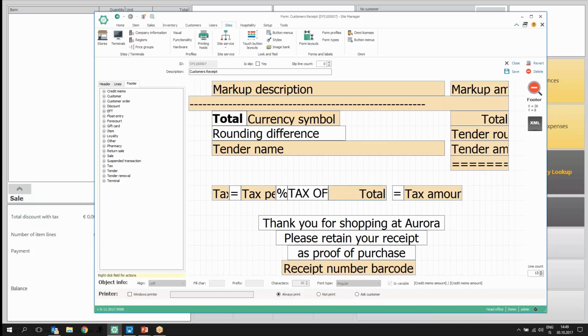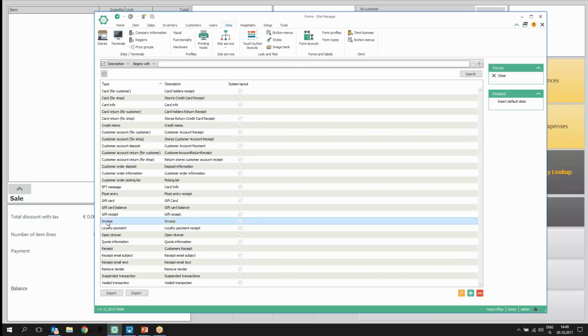This is the receipt, which is printed for the cash receipt when you are selling. We have another one for the invoice. We have something called gift receipts, which won't show the balance, or the amount. You have loyalty payment printouts. We have something printed when you open a drawer, just an informational slip that you have to put in the drawer or something like that, and so on. So you can design all these here in this designer that I've shown you.